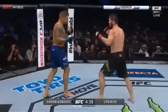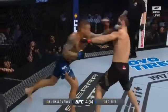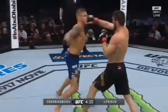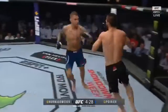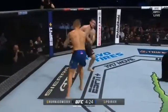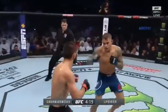He's got Poirier thinking right now, especially after that takedown. Poirier backing up here, early round 2. Nice Poirier with a big right hand. That backed Nurmagomedov up. Khabib now on the retreat. Hard to know the extent to which that hurt Nurmagomedov.